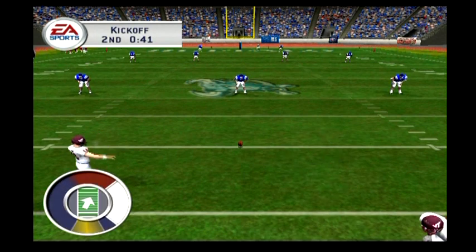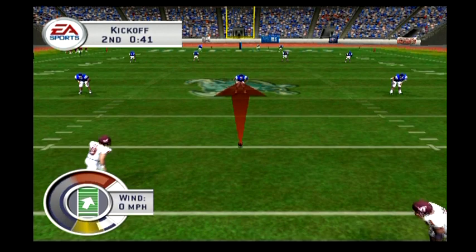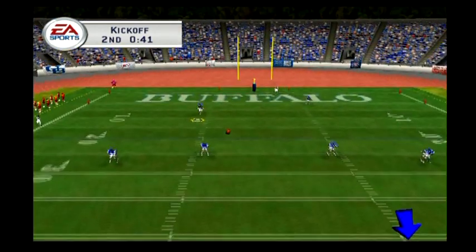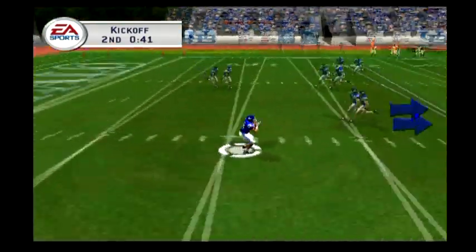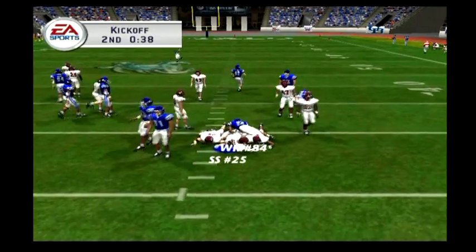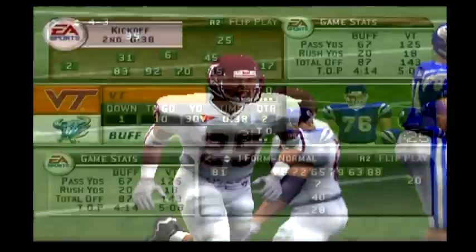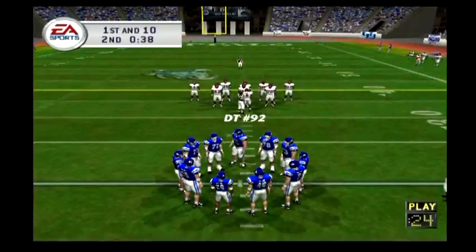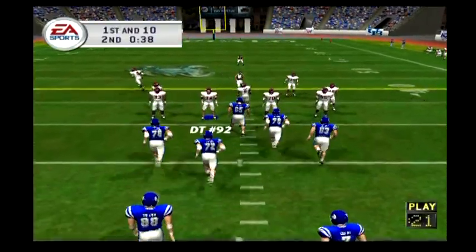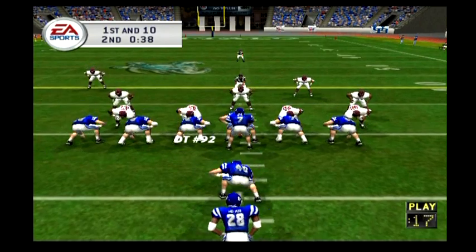Virginia Tech to kick. It's a low line drive. This one's pretty short. Number 84 takes it at the 12. They'll go to work at the 30. Buffalo sets up in the I.